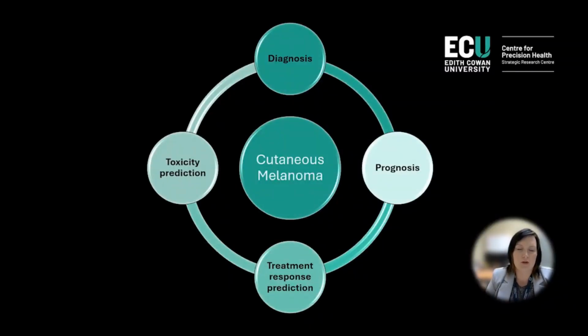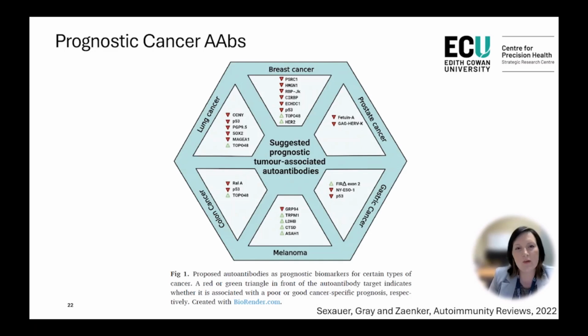Next, we're going to look into autoantibodies as biomarkers for melanoma prognosis. In 2022, our team published a review article which summarizes the autoantibodies that have been suggested to be prognostic biomarkers for the 6 major cancer types, including melanoma. Now, a red triangle next to a listed antibody indicates that this biomarker has been associated with poorer prognosis in the described cancer, and a green triangle indicates a better prognosis. And in the coming slides, I will go through some of those examples.